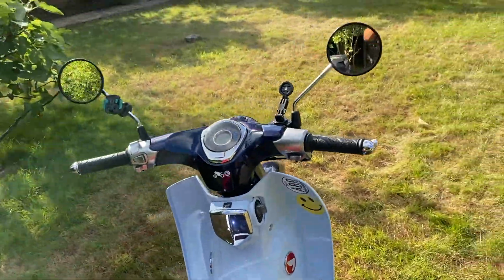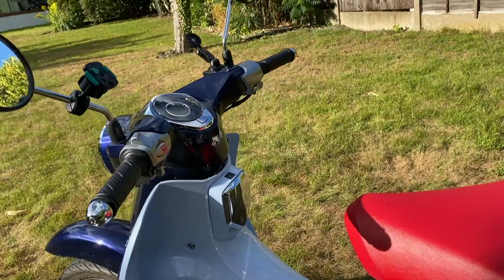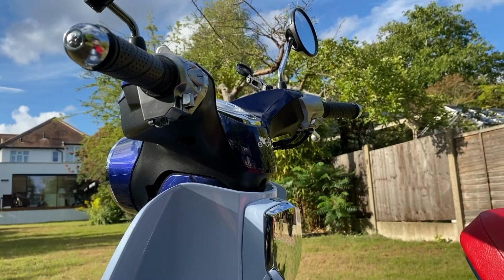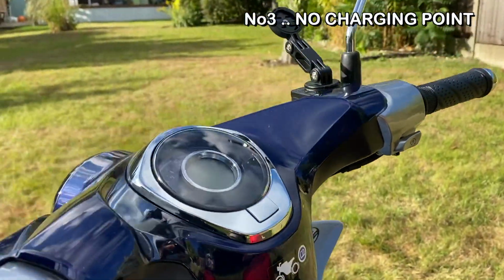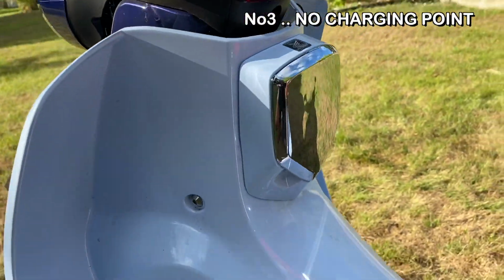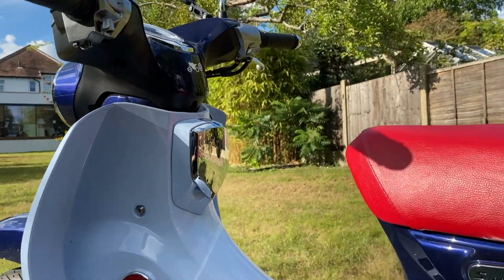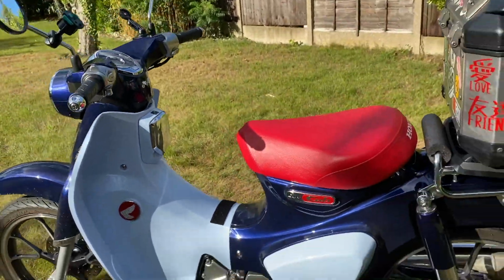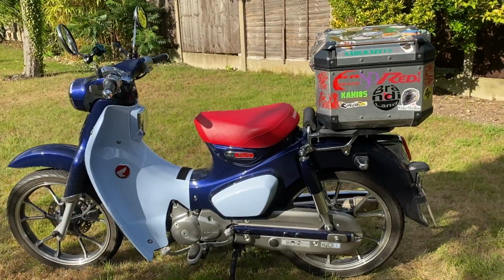Right, number 3. And this applies to all bikes, not just this one. This applies to every single bike out there from 50cc up to, I don't know, 1 billion cc. Look, no charging point anywhere. No USB, no 12-volt charger. What an oversight on all bikes. We've all got phones, we all need to charge stuff, so please, all manufacturers, can you please put some chargers as standard on all your bloody bikes.